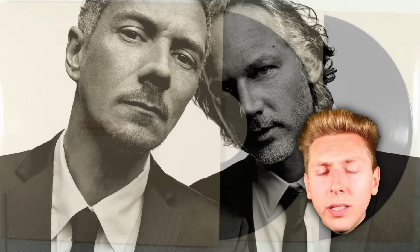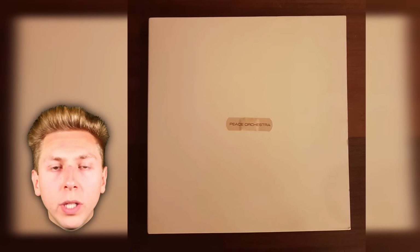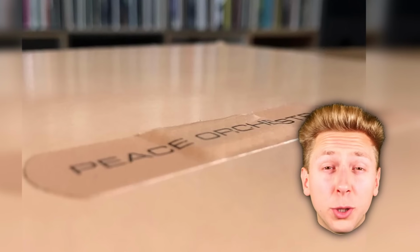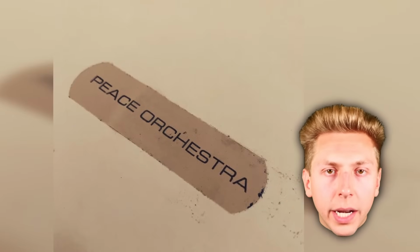In 1999, Peter Kruder, aka one half of legendary electronic music duo Kruder and Dorfmeister, released a self-titled album under the name Peace Orchestra. The album was only ever pressed to vinyl once in Austria, Peter's home country. Placed on top of the flesh-colored jacket was a real band-aid with the name of the album and artist on it. Not many people did, but if you chose to peel off the band-aid, it would reveal a realistic-looking wound.